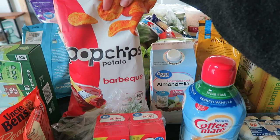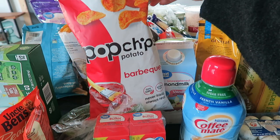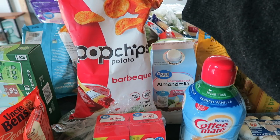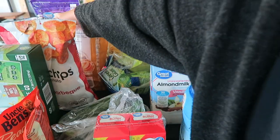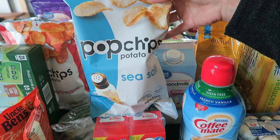We have two bags of pop chips. Mike already got into these, so these were just opened. He just came here for lunch, so. I got a bag of the barbecue and then also a bag of the sea salt pop chips.